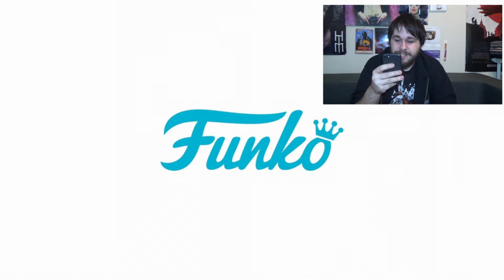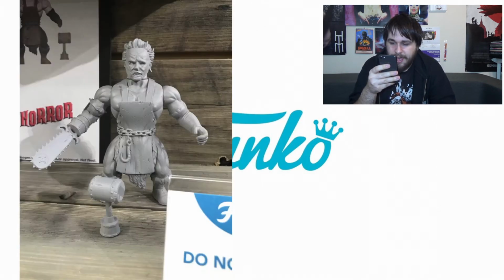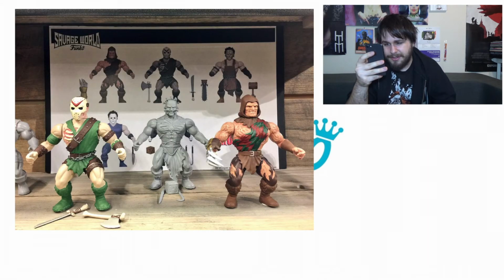The first series will consist of Freddy with his glove, Jason with his axe and sword, Leatherface with his hammer and his chainsaw, Pinhead with the Lament Configuration and 2 hooks. These figures, they look absolutely amazing. I cannot wait for these to finally come out because god damn it, they look awesome.